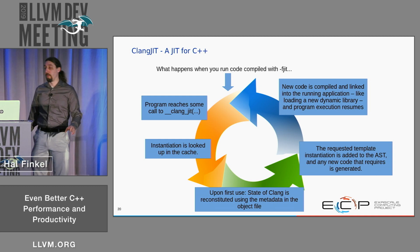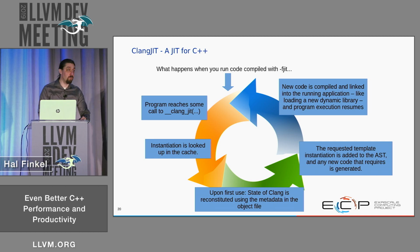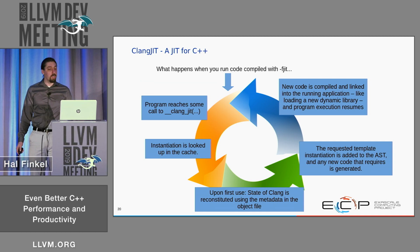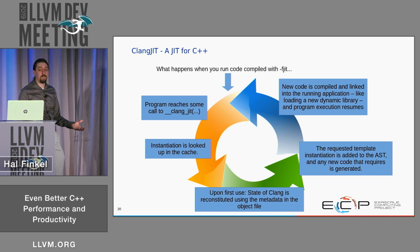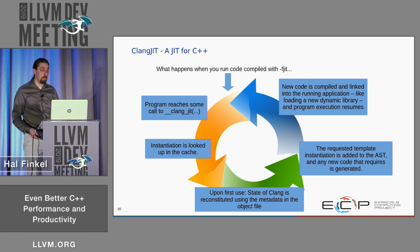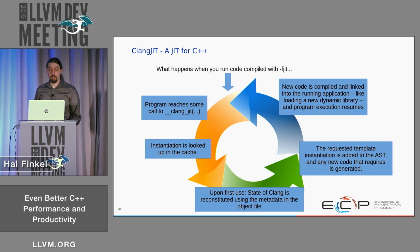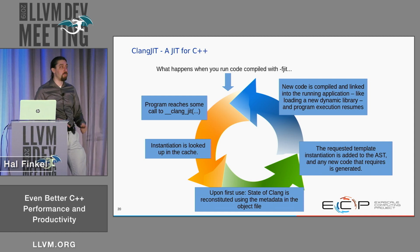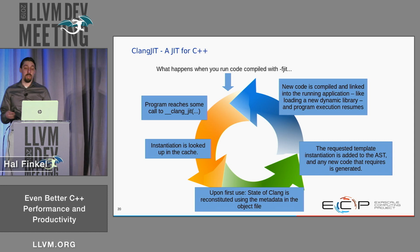Now let's think about what happens when it doesn't find the instantiation in the cache. If this is the first time the runtime library has been called, it has to do that reconstitution of Clang state that I talked about. Then it instantiates the new template, which I'll explain a little more in a minute, and that's added to the in-memory AST. Any code generation that requires is triggered, which again I'll explain in a minute. Then we use LLVM's JIT infrastructure to link that generated code into the running process, resolve any necessary symbols, and take the pointer to the resulting top-level function that was requested and return that to the program. The program then keeps executing.